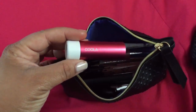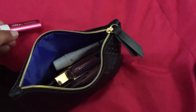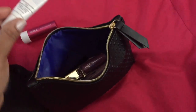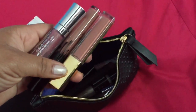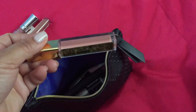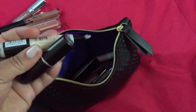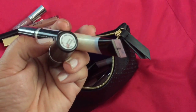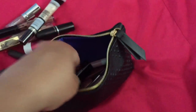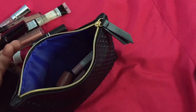So I have Kula and Firecracker. This has SPF in it. I'm going to be by the pool, so I wanted to get this. A lip balm by Perlise. So lip glosses, Kylie Cosmetics, Buxom. This one is a liquid lipstick. One of my favorite ones. That's super comfortable. Bite Beauty. I always bring a couple of options. This is Ravishing. And this is a new product by CoverGirl. Lancome lipstick.